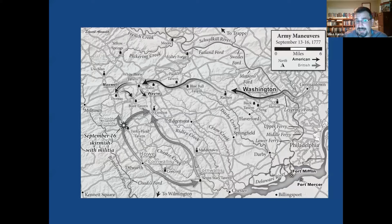This is September 16th. And you end up with this meeting engagement on two parallel roads that becomes known as the Battle of the Clouds. It's called the Battle of the Clouds because a massive rainstorm, windswept rain, blows through this region, and it ruins the ammunition of both armies. The water gets into the cartridge boxes, and basically renders the guns inoperable. And so it never escalates into a full-scale fight because of that windswept rain.